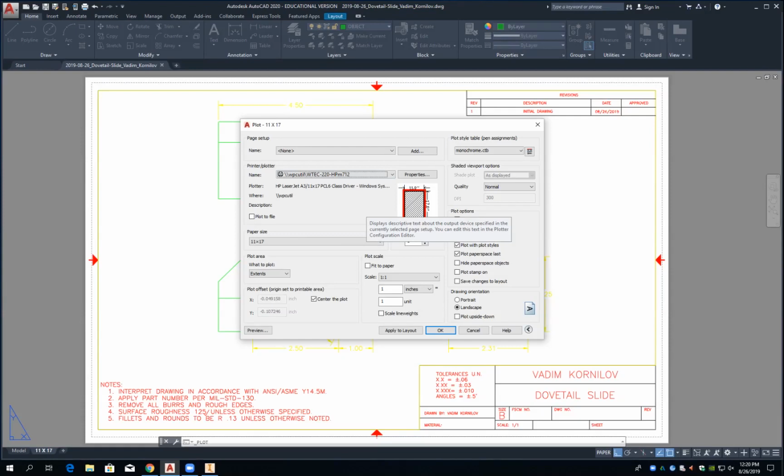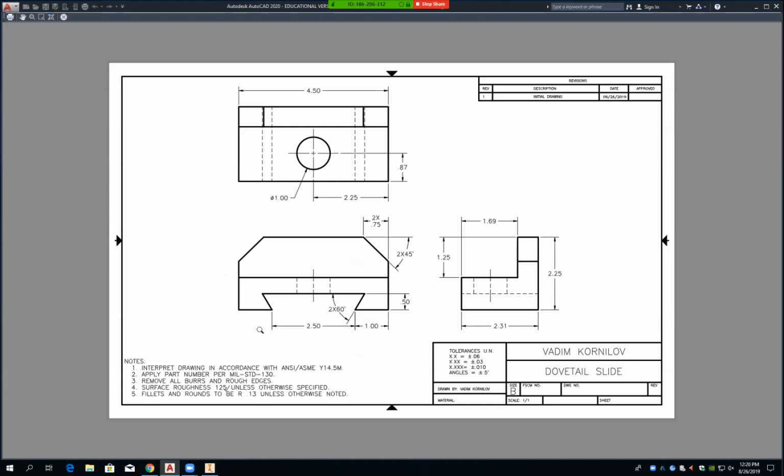Okay, so what we're going to do is hit 712 right there. Make sure your paper size now is 11 by 17. Make sure you have centered the plot. Hit preview. That's what you're physically going to get on your print right there.